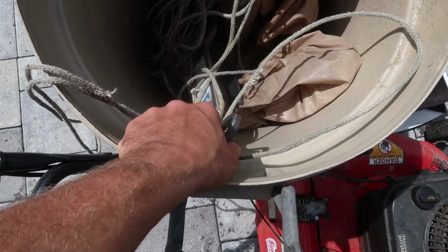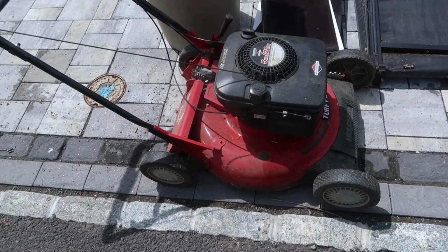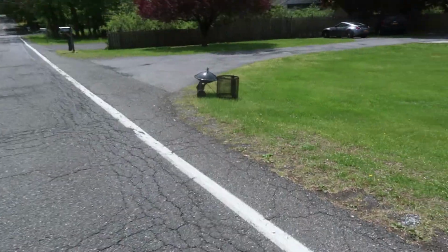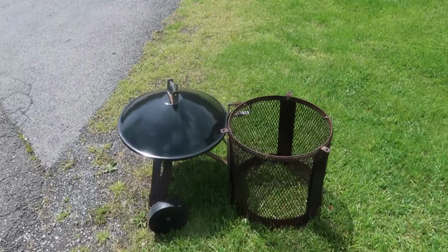And then a garbage can with some clothesline in it. Well, okay. At least it's a pile. It's not really a good pile, but it's a pile. Here's another pile, which is just a barbecue grill. And this is the point where I'm really going to have to make a decision.